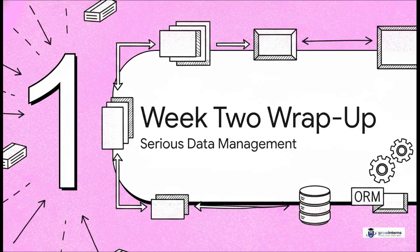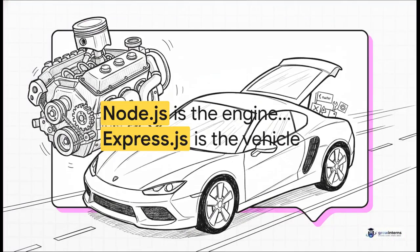Kicking things off with our Week 2 wrap-up, moving from basic routing to serious data management. Think about our tech stack like this. It's a mental model I absolutely love. Node.js is the raw muscle, right? It's the engine under the hood providing the core power, the event loop, all those low-level capabilities.